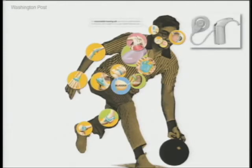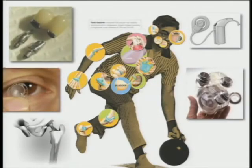So first of all, why do we need regenerative medicine? This was an article from the Washington Post a couple years ago, and they heralded all of the advances that have been made in the machinery to replace missing or damaged parts for the human. Here you see a cochlear implant. Here's a couple of others they mentioned: dental implants, corneal implants, hip implants, artificial hearts. With all this technological advancement, why do we need regenerative medicine?